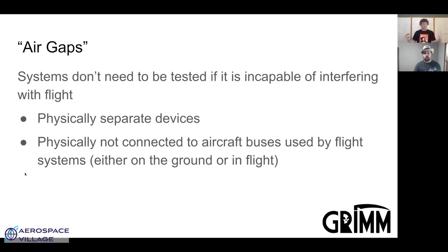They should be physically separate. As I said, virtual machine escapes are definitely a thing. You should not be running on the same box. They should not be able to even talk on the same bus.